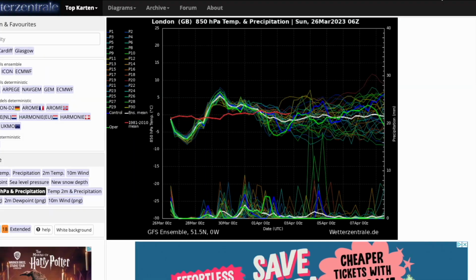If we do finish by looking at the ensembles, you can see cold over the next couple of days, turning a lot milder into the week, but of course that's accompanied by some real heavy rain. Then you can see into Friday the 31st some big spikes appearing here, quite consistent spikes, showing you that most ensemble members have that low moving in, just depending on how intense it is. And then beyond that, there is a trend towards slightly drier conditions.